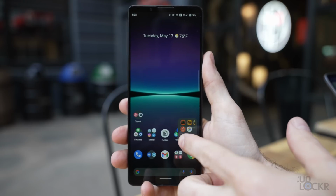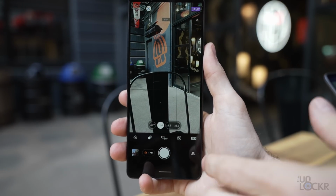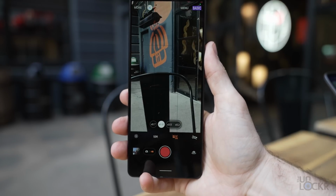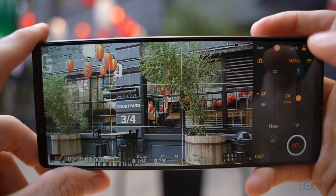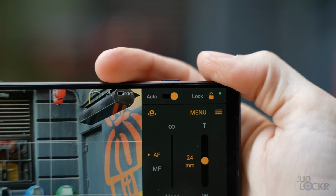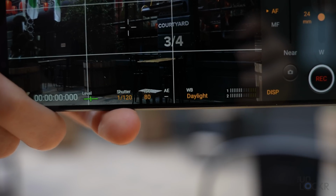But now let's talk about video on the phone. For video, you can actually use the new Photo Pro app, which has a basic mode now for photos, which is very handy, but also has a toggle to do video. And this lets you shoot quicker. But you also have the Video Pro app, which gives you a lot more options when shooting. Now you can leave things in auto here, but also manually control everything that you normally would as if it was a proper camera for the most part.